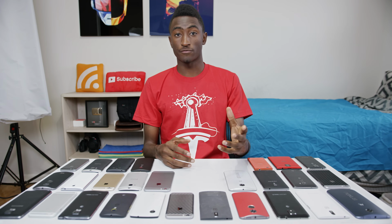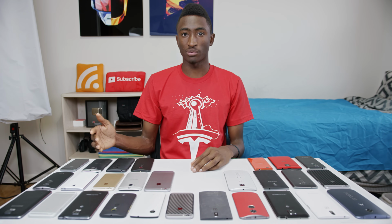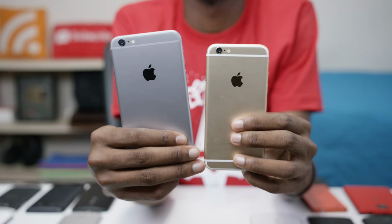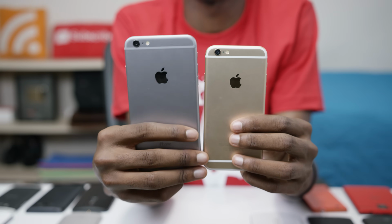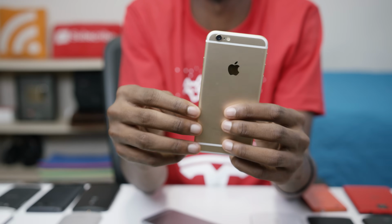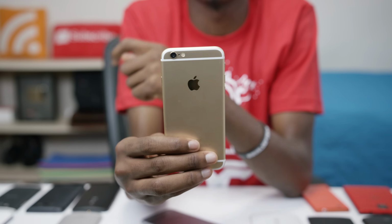So my honorable mention for compact phones is the iPhone 6. And although I like the iPhone 6 Plus better in basically every way, it has more space inside for a larger battery and optical image stabilization and various other things, the iPhone 6 is still a great phone, and for people who don't want to move up to a huge phone, the three that I've listed here are excellent options.